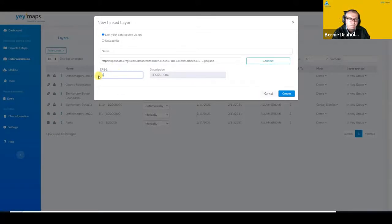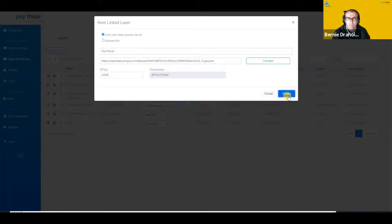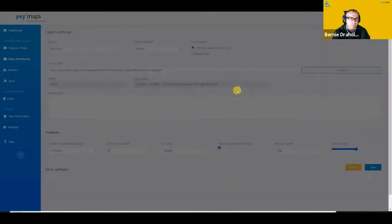It's only a few. I'm changing this to 4326. That's our projection, and name the layer railroad. Create it. And then I will have a new layer inside the data warehouse. If I would have that GeoJSON file locally on my machine, I also could upload it with the same result. Now the data is being processed. That might take a few seconds. Here it comes, it's uploaded. And here's our layer.